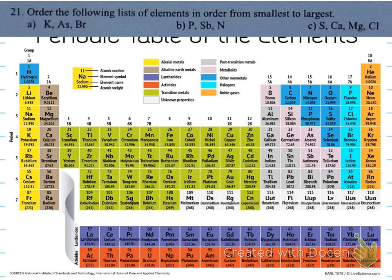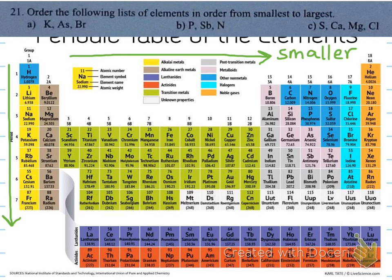So remember our trend that we came up with here was as we go from left to right, we get smaller. And as we go from top to bottom, we get larger. That's our trends for size. So 21 asks us to order the following list of elements in order from smallest to largest. So we'll look at these first ones with some red. Okay. So potassium, arsenic, and bromine. So here's potassium. Here's arsenic, and here's bromine, right?